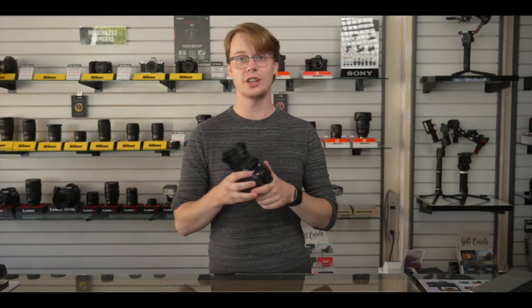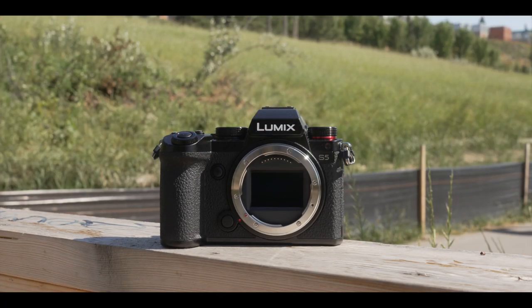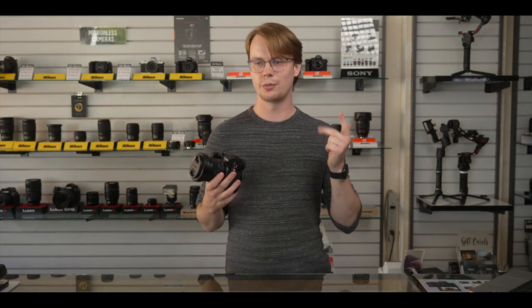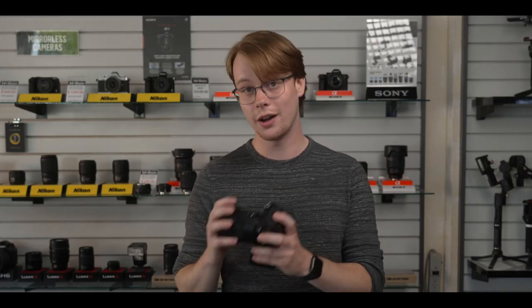and it does feature the L mount, which is an interesting choice at this juncture, given that it is being produced by Panasonic, Sigma, Leica, and DJI at this point. So there are lots of lenses available for the L mount. However, they are typically about 30% more expensive than their Sony counterparts. That's just something to keep in mind if you're a prospective L mount shooter.